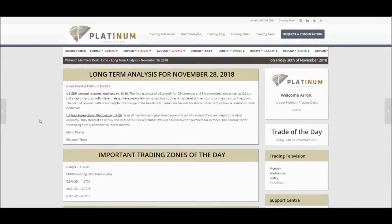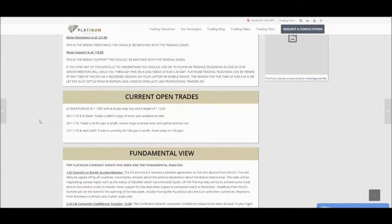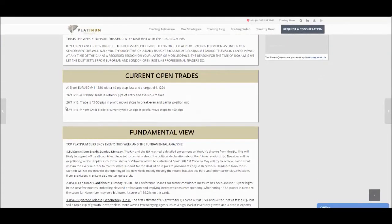We provided an update. We always provide updates to our clients. You can see here, we put the dates and we put the times next to them so you can see when the information is occurring. You can see the first update, the trade is triggered at 8:30, within 5 pips you can take it. Second update, trade is 45 to 50 pips in profit. Move stop losses to break even and take a partial position out to guarantee yourself some profits.